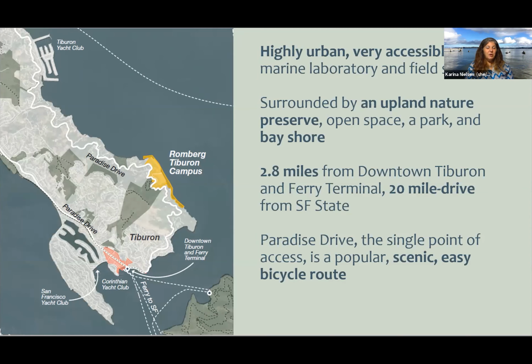And when you take the ferry and you land in downtown Tiburon, we're a little over 2.5 miles from downtown. And the bike ride is beautiful. Matter of fact, Paradise Drive, which is the single point of access to the campus, is a super popular, very scenic, and very enjoyable bicycle ride.